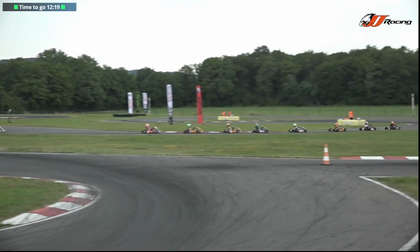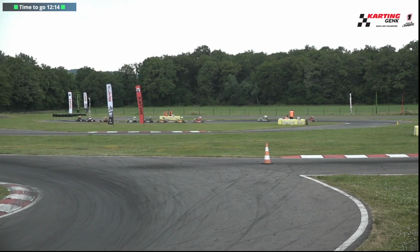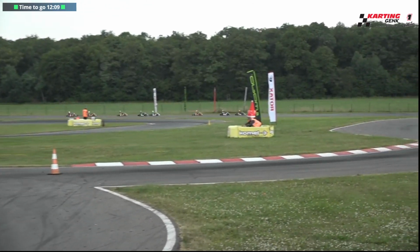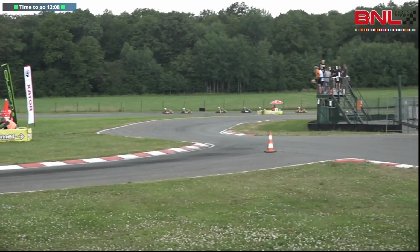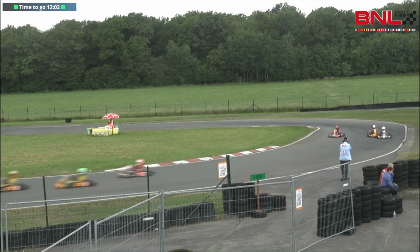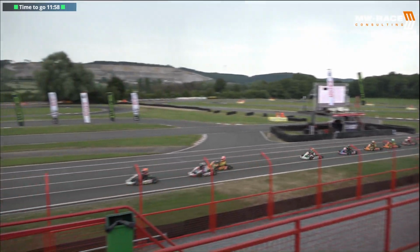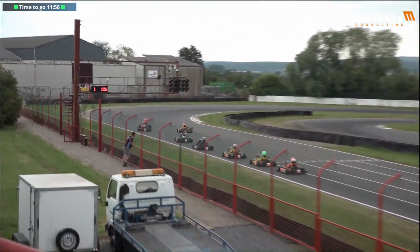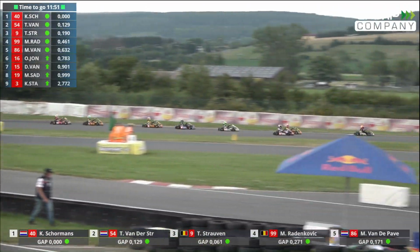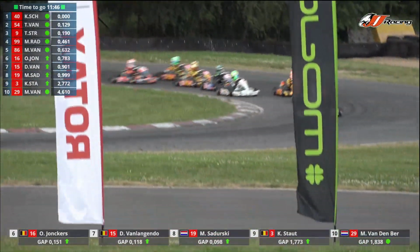And the 3 at the back, which is Stout, Dries van Langendonk and Max Swiderski, are embroiled in their own little battle. Meanwhile, at the front of the field, the rest of them are all pretty much with each other. However, Van der Stroy wants to get a win under his belt to pick up his 5th win of the season. And is hustling, but Strouwen is very menacing over the back bumper of the number 54 and goes sweeping up the inside to retake the position. Van der Stroy immediately counter-attacks and retakes the place back.